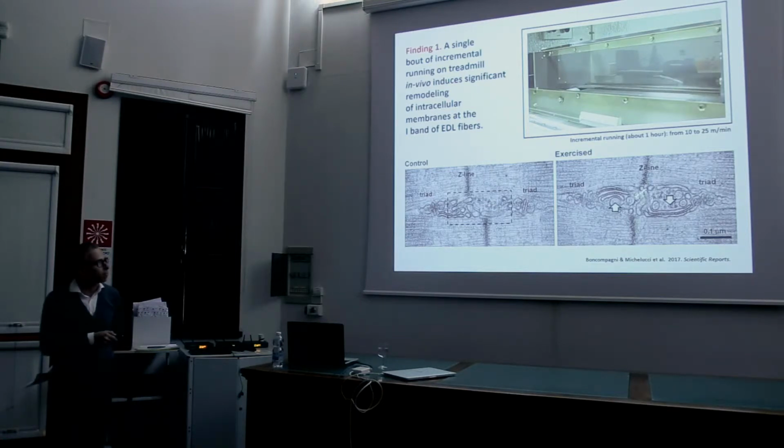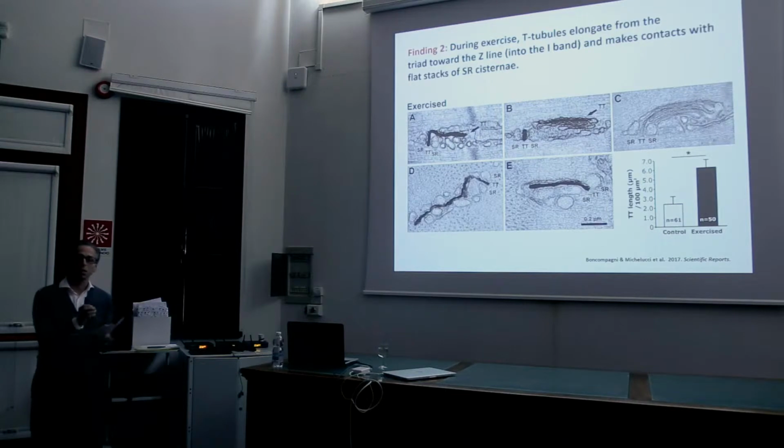In many points in the fiber, they found that the membranes here, after 1 hour of exercise, had completely changed shape. They formed these flat stacks of cisterna. And this is very specific to muscle after exercise. So I will go fast in this first set of data because many of you already saw this, but then I want to stop more on the second part of the talk, the new data.